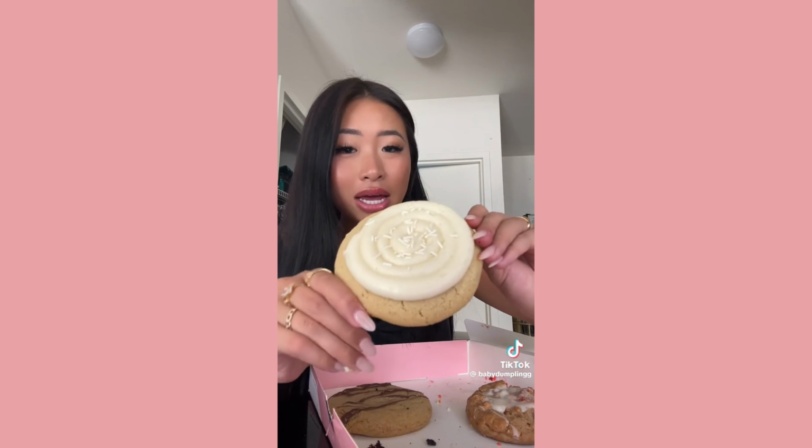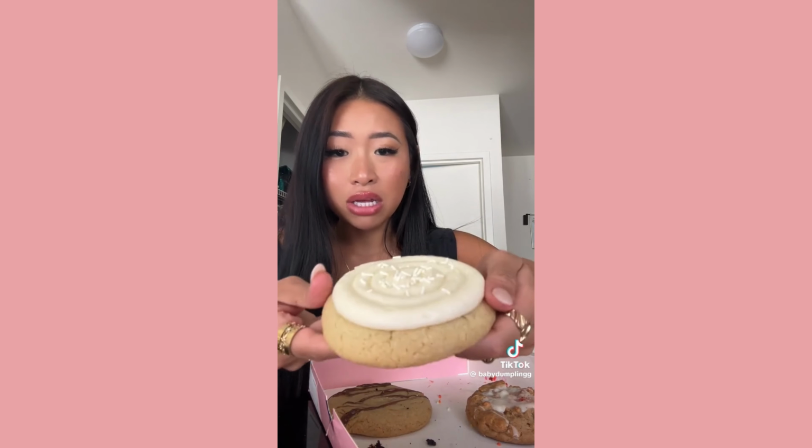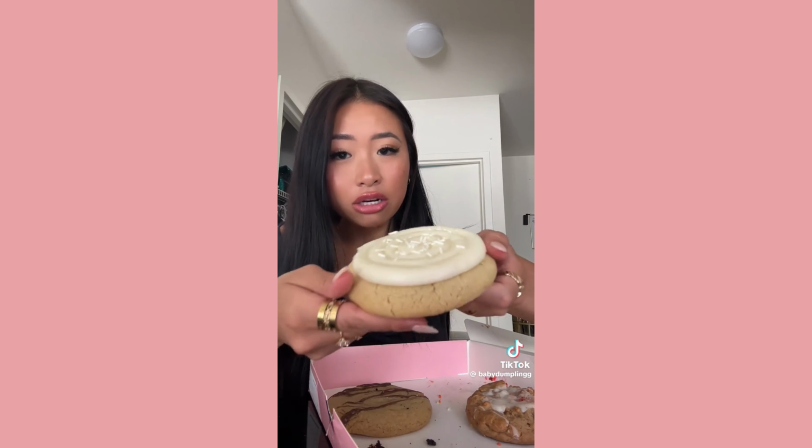Vanilla bean cupcake. It has a vanilla bean cakey cookie with vanilla cream cheese frosting. I don't know if anyone else thinks this, but I feel like Crumbl has different flavors, but they do like the same variation of the same cookie. Because I swear I've seen this cookie like 5 times. I love the cakey texture.